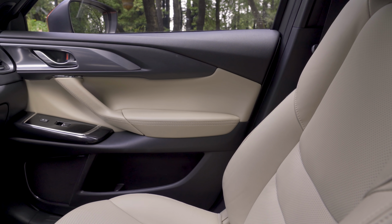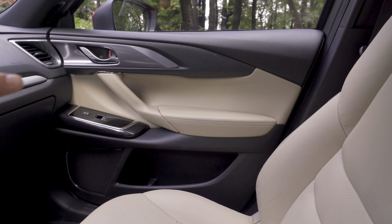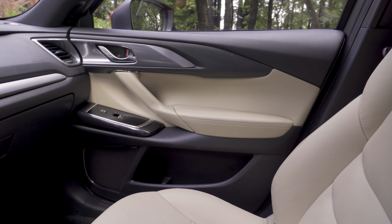Overall materials quality inside the cabin is still very good for this segment. We have a lot of soft touch materials going on the upper sections of the doors. We still do find hard plastics on the lower portions of the door, just as you'd expect out of a mainstream crossover.